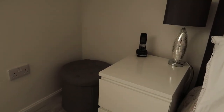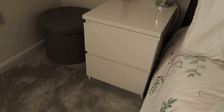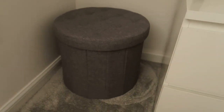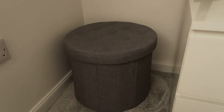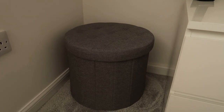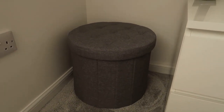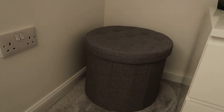So this is the other side of the bed, again with the same bedside cabinet, and we actually bought this. Craig wanted something that he could put his clothes on, and I debated about a chair, I didn't really know what to get, but obviously wanted something for the space that he could put his clothes on, rather than just laying them on the floor. And I spotted this in Argos. It was £20 and it's absolutely perfect.